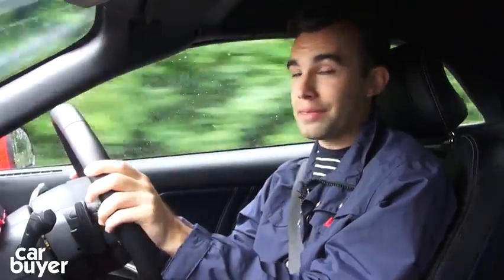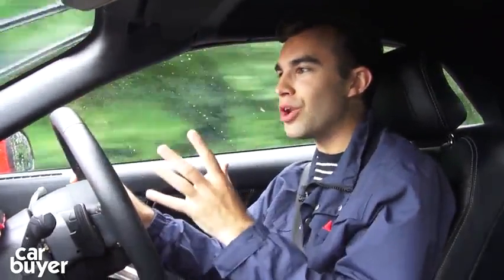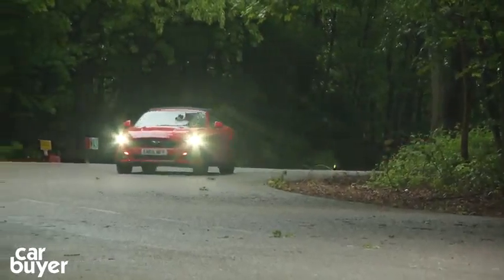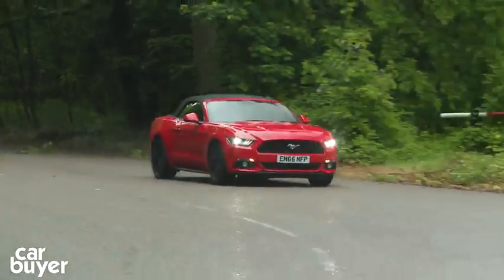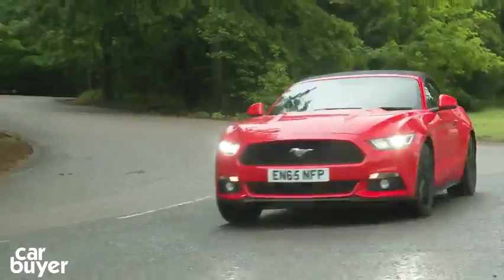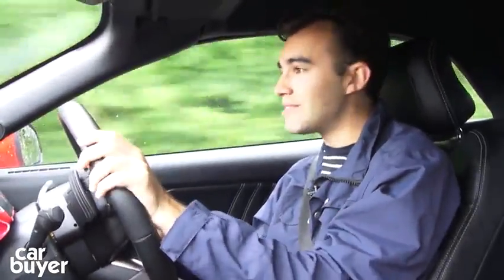Now, the first bad thing is to do with that roof. You see, when you lop the roof off a coupe to make a convertible, you lose a lot of the rigidity of the car. Now, to compensate for that, manufacturers normally add in lots of extra strengthening beams. But it seems as though, for whatever reason, cost reasons possibly, Ford hasn't really done that with the Mustang.